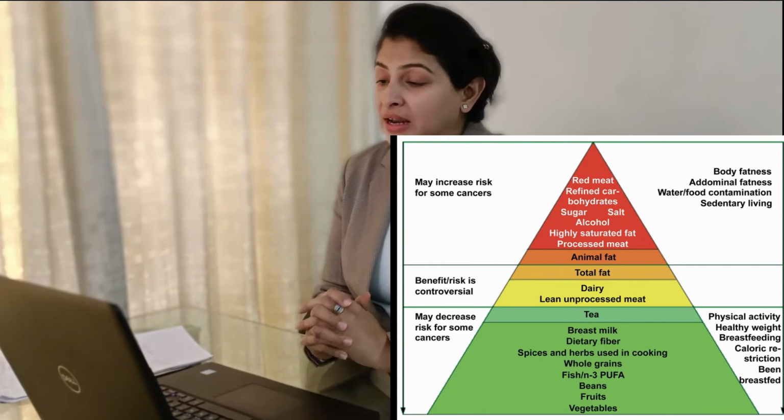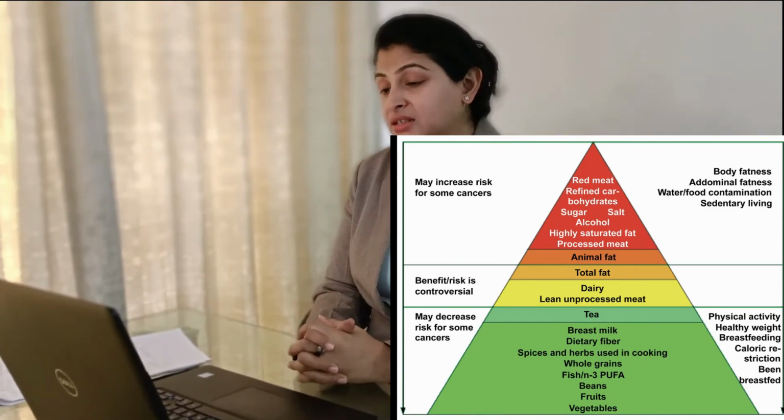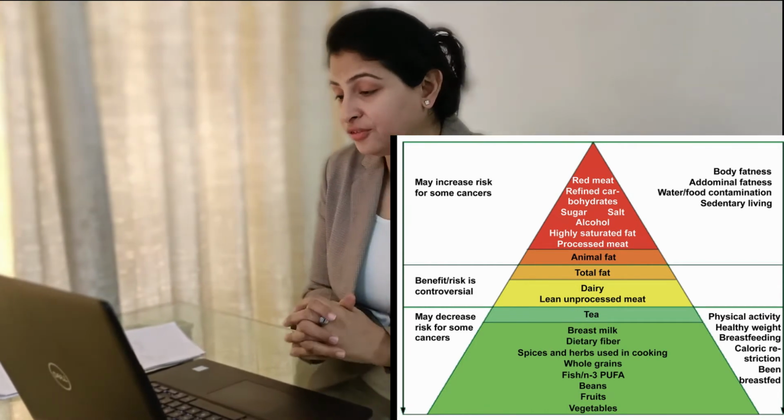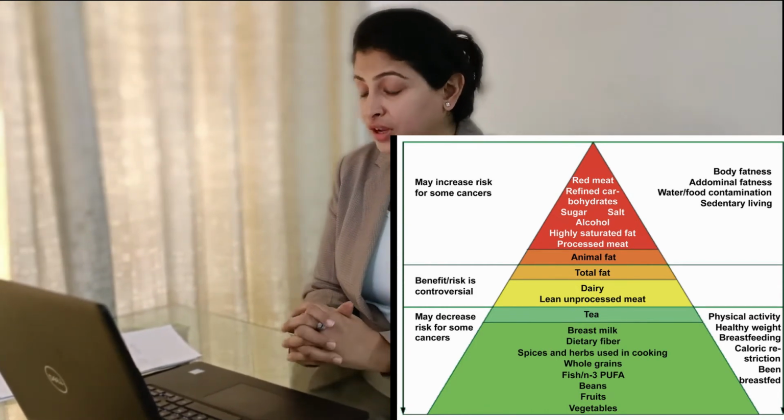Now, there were 9 epidemiological studies, and all 9 supported the beneficial effect of fruits and vegetables in preventing cancer, particularly oral cancer. Now, the reason behind this is the phytochemicals, the plant based chemicals, and the antioxidants that are found in these foods.